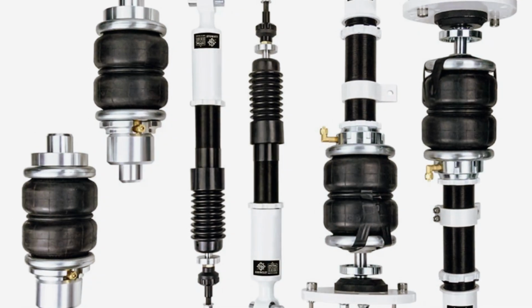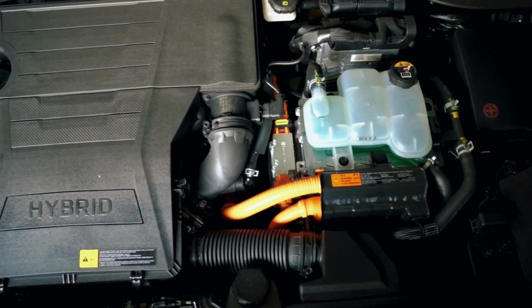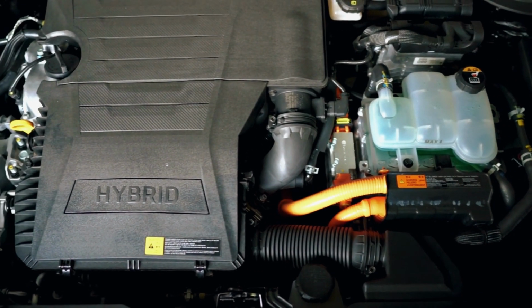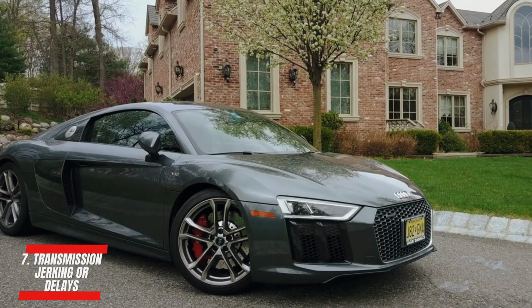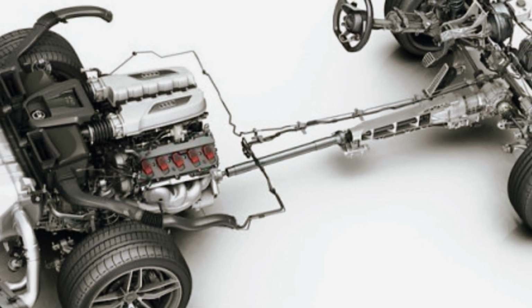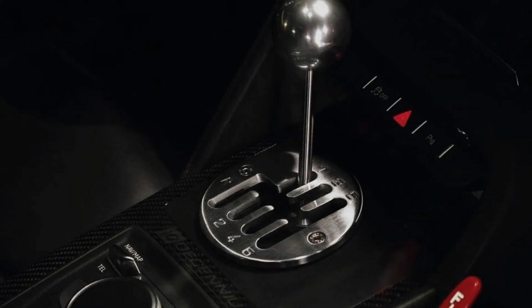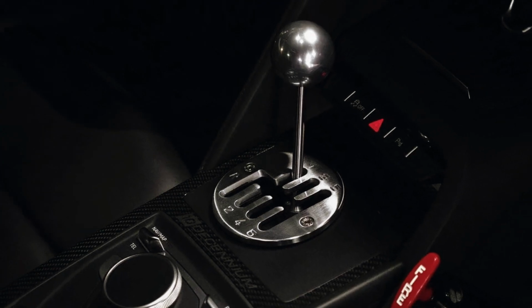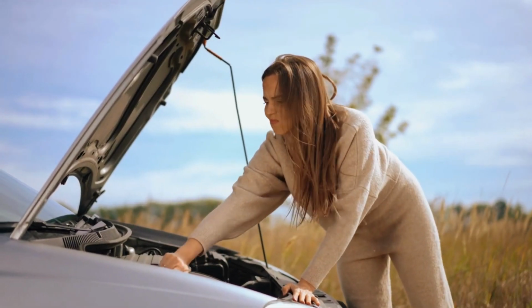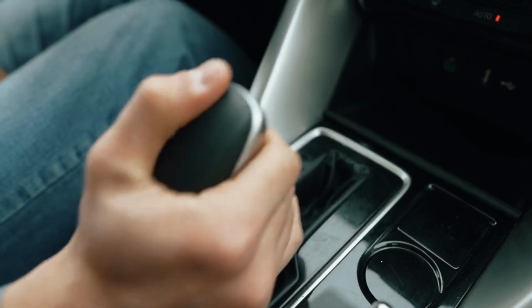If repairs are needed, consider replacing the damaged components, such as the airbags or compressor, and ensure the system is properly calibrated. 7. Transmission jerking or delays. The Audi R8 Typ 4S comes with a dual-clutch transmission (DCT) that provides seamless shifts in most situations. However, some owners have reported issues such as jerking, hesitation, or delays when shifting gears.